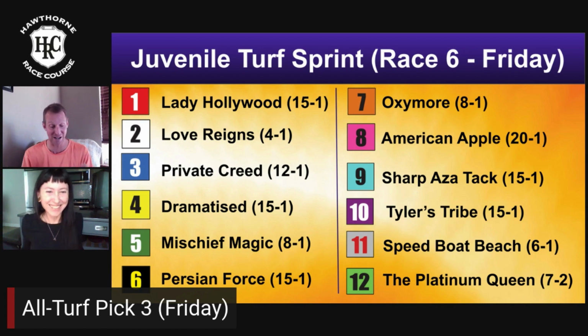All right, now I'm looking at your correct ticket. The other horses you have there are the 4, 5, and 6. You mentioned Dramatized. I like that this is a horse that could be a factor here. I love the Euros coming in over here for the Breeders' Cup because they always seem to run really well. Ryan Moore is riding this horse. But then the one right next to it is the one that I was interested in.